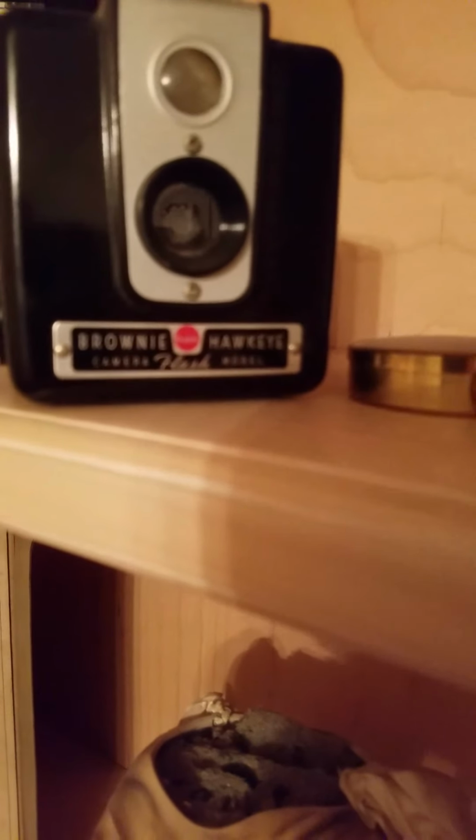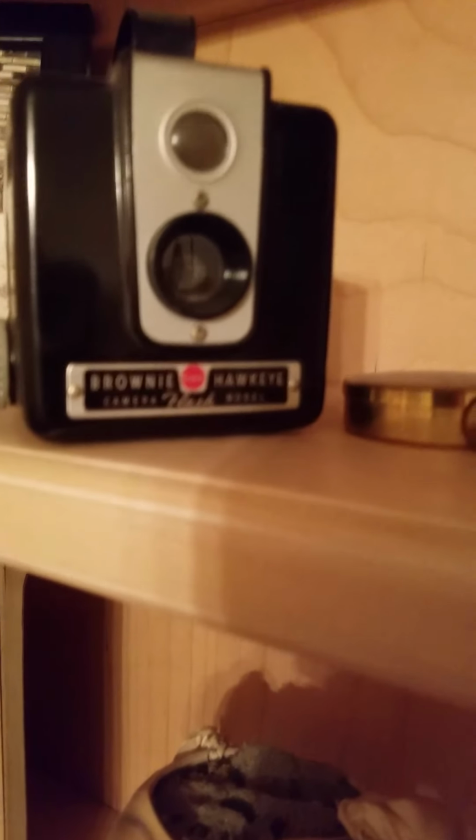And here's some old family photos. There's an old Brownie camera. And anyway, just some antique looking things. And I've got a few pieces of art in here. There's an acrylic on canvas. I think that's 30 by 40.